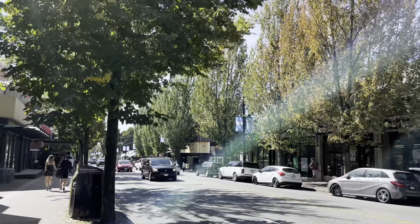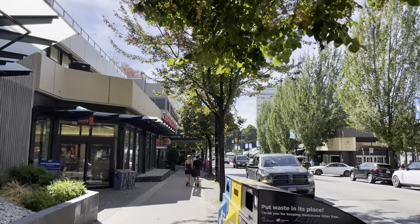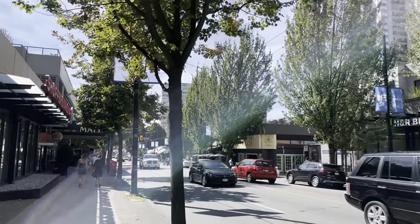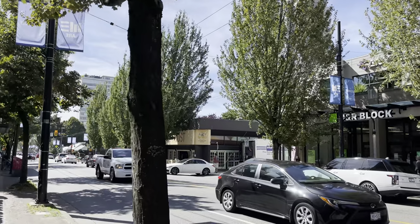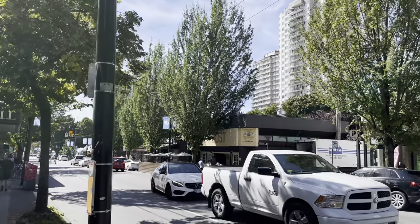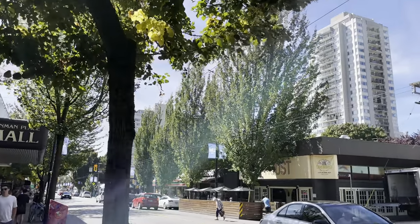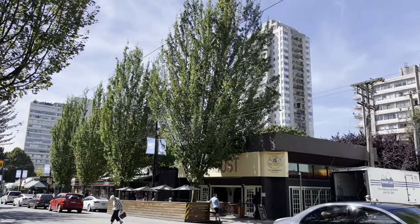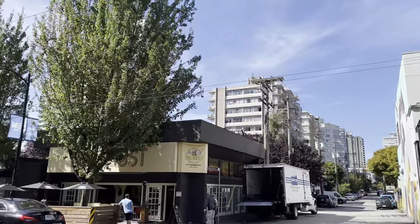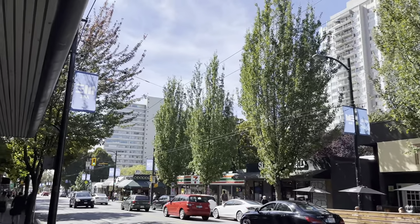That was Nelson Street that we just crossed there. West End Vancouver is one of the most expensive neighborhoods in the city, as you can probably imagine. Rents here are pretty crazy. Although you still can find a deal in some of the older buildings.